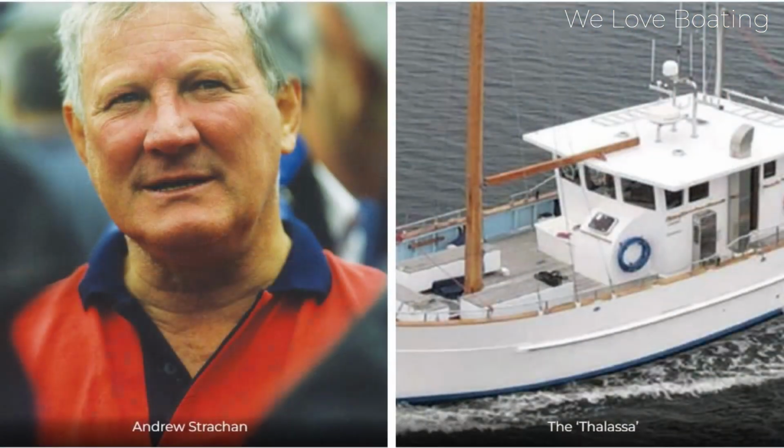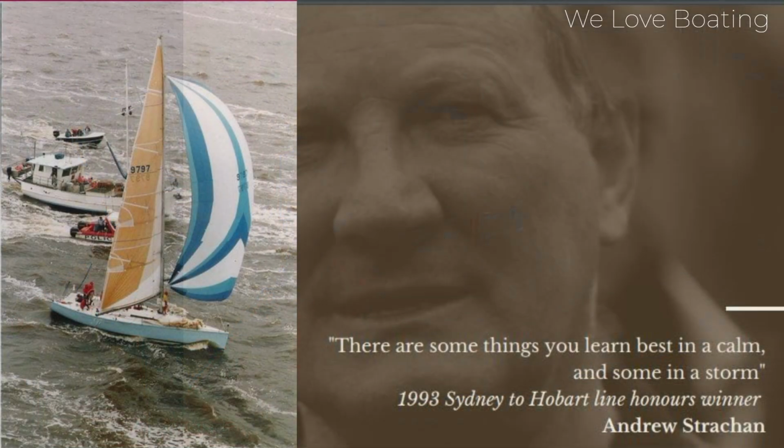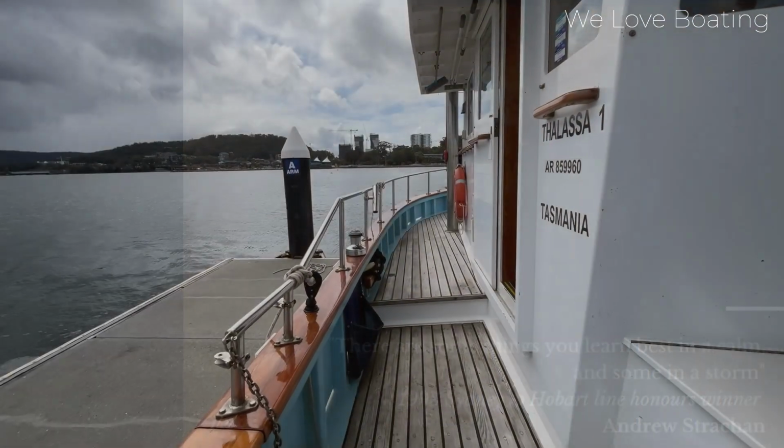Andrew actually was a renowned yacht sailor and won the 1993 Sydney to Hobart in terrible conditions that unfortunately killed a number of people, and very few boats finished, and they won that race on a very small boat. So Andrew, obviously a very experienced and a champion sailor, wanted a motorboat that he could convert and go exploring, and he found Thalassa.